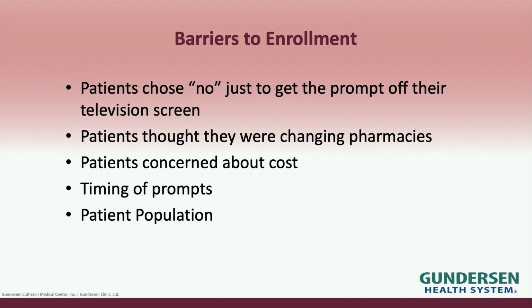So of course, as we've been providing the service, we've been evaluating barriers to enrollment, and these are some examples of what we've identified and what we've been trying to work with. We believe that a lot of times with the Get Well network, patients would choose no just to get the prompt off their screen because maybe it was interrupting their television time or whatever. Maybe they didn't quite understand it and it was just easier to get rid of it.